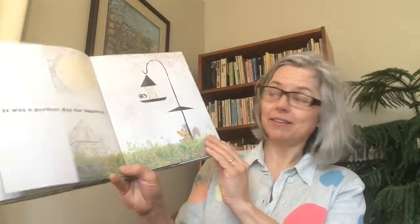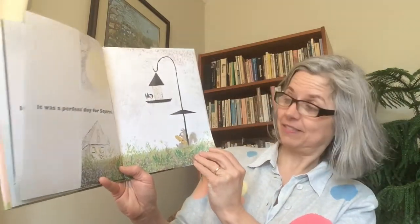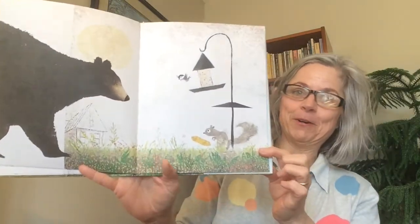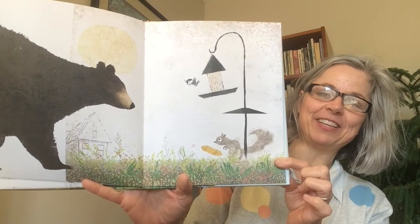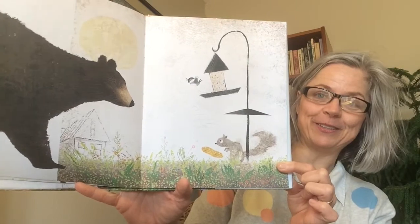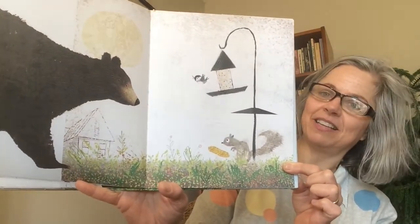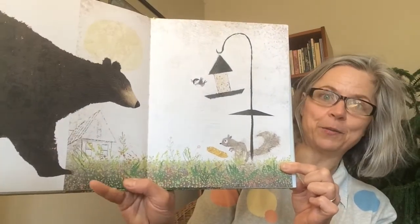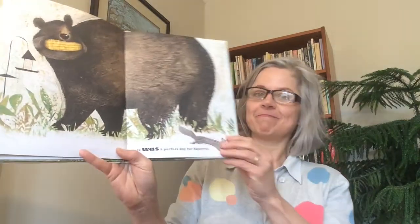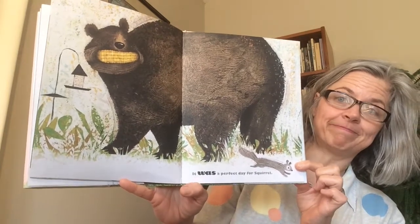I can't imagine that anything could go wrong on this lovely day. Oh boy, look who's here. And those animals look a little surprised if you look at Squirrel's expression and Chickadee is flapping her wings. It was a perfect day for Squirrel.